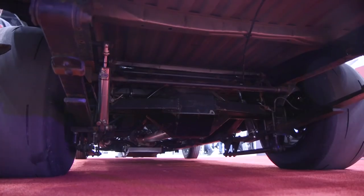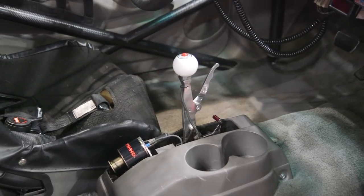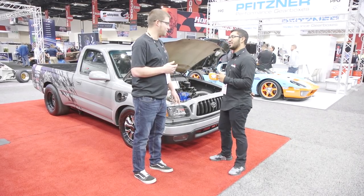And what's the rear end like? It's got a 4.9-inch rear end in it. It's a fabricated housing. The transmission is a GM Powerglide from FTI. So it's a bunch of American parts with a Japanese engine. It works, right? Yeah, it works great. Holds the power and everything.